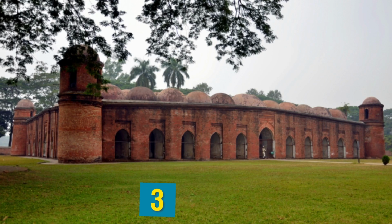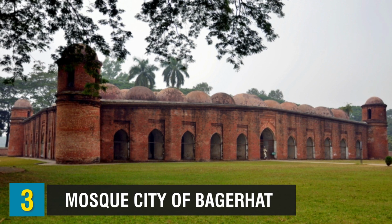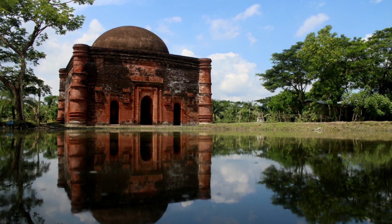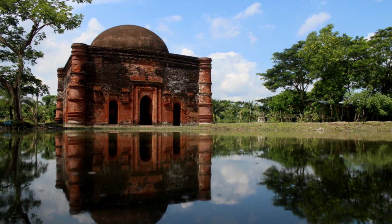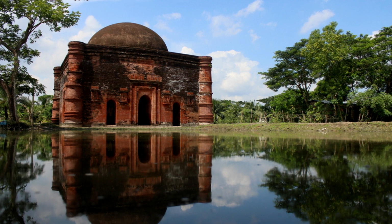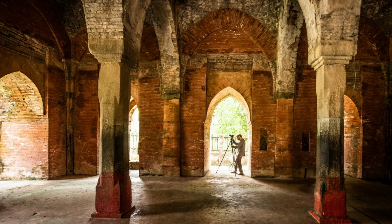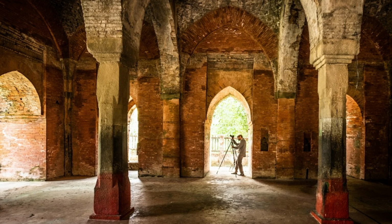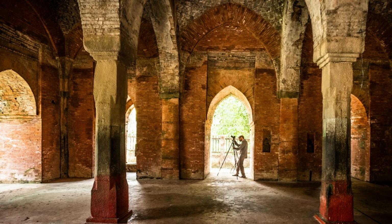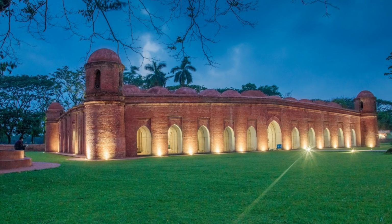And of course, you've got to check out the mosque city of Bhagarat. Bhagarat is a city founded in the 15th century by a Turkish general, which was formerly known as Califatabad. It is full of beautiful historic mosques, among which 60 Dome Mosque is the most famous. This whole city is recognized as a UNESCO World Heritage Site. The historic city, listed by Forbes as one of the 15 lost cities of the world, has more than 50 Islamic monuments that have been found after removing the vegetation that had obscured them from view for many centuries. Definitely sounds like a hidden treasure.